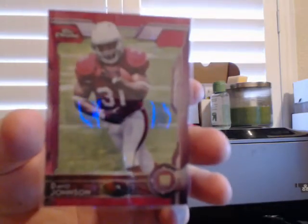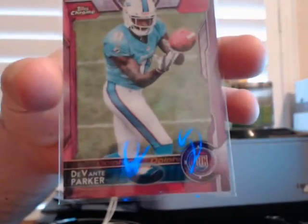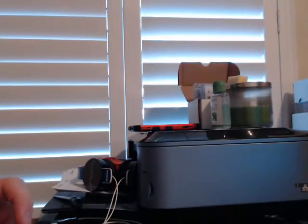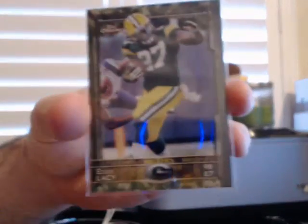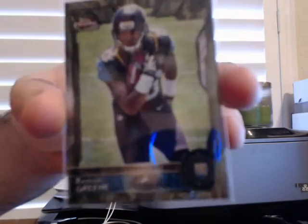Alex Smith Black, numbered out of 299. David Johnson Pink. Julio Jones Pink. Devontae Parker. And Max Williams Pink. A couple camos. Alshon Jeffery, Eddie Lacy, Mike Evans, and Rashad Greene.